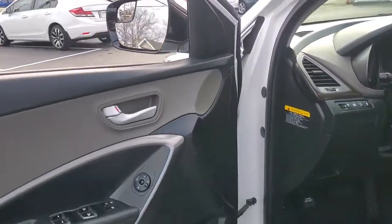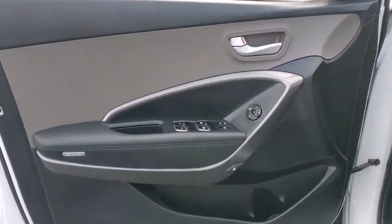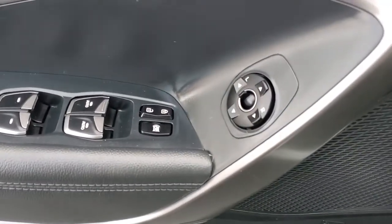secure, confident, and relaxing. These are just some of the great options this vehicle comes with: backup camera, floor mats, trip computer. Smooth, sporty style was never so smart.